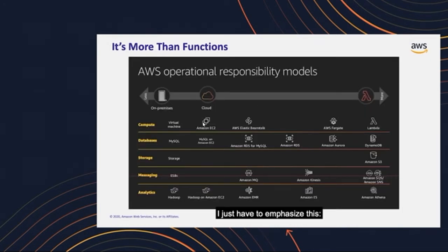Now, I just have to emphasize this, it's more than functions. And I'm sure everybody has heard that before, but really, I can't emphasize that enough. There are so many other choices that need to be made across key components as outlined in the slide. And when we think about those initial key drivers that I discussed earlier, we really aim to stay as far right as possible in that diagram, so the majority of operational responsibility lies with AWS.